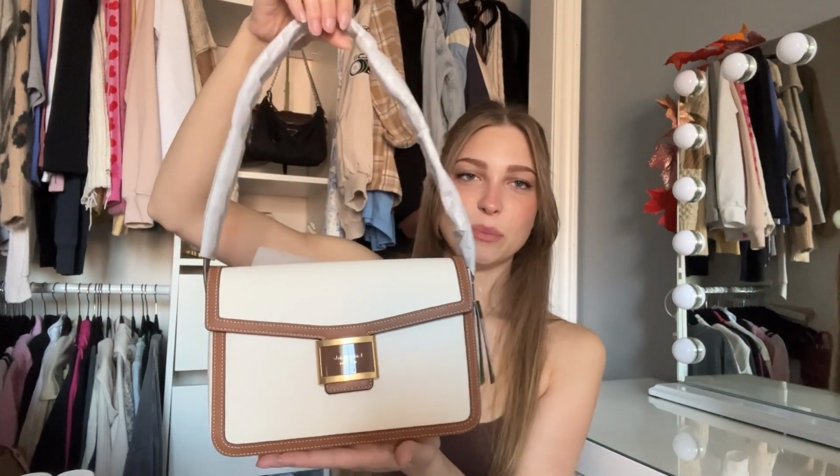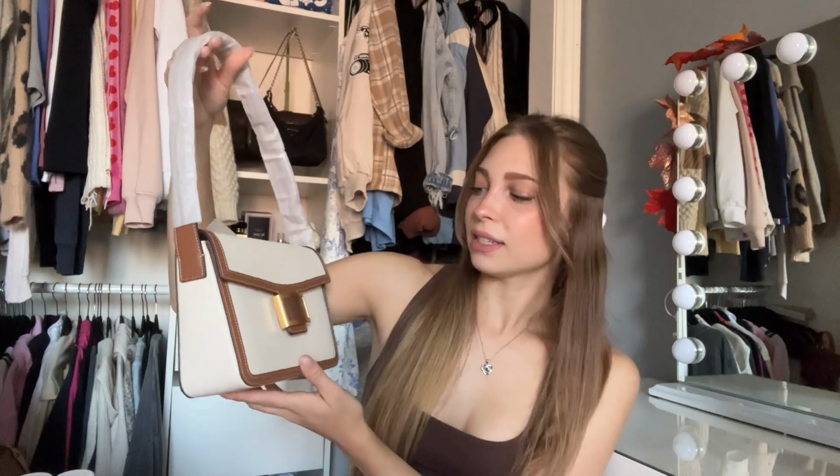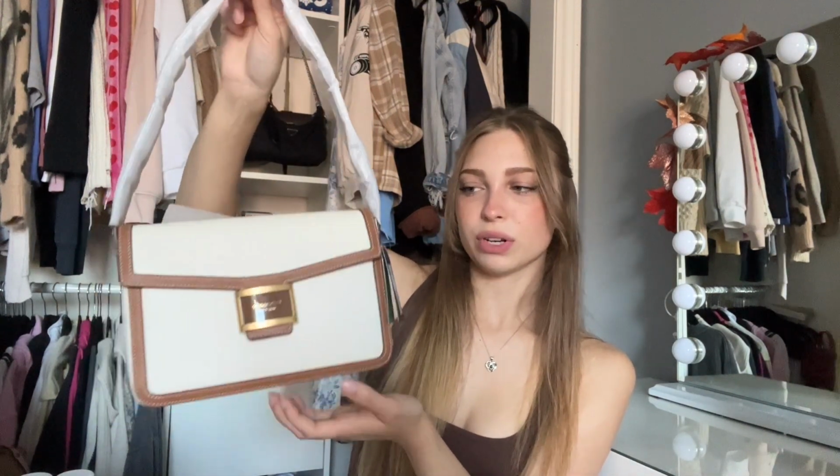Next is the bag that I actually bought myself for my birthday, and this one goes with the wallet that my boyfriend got me. I absolutely fell in love with this bag when I saw it, and so I had to get it, but it's just so beautiful. It's just a little shoulder bag. It's still wrapped up because I haven't used it yet, but it matches the wallet, so it just has the brown and cream color on it, and it's this beautiful leather.